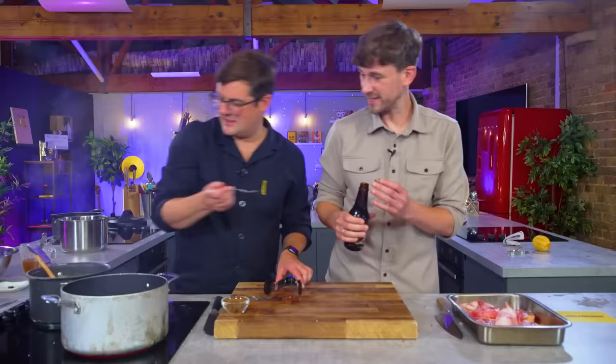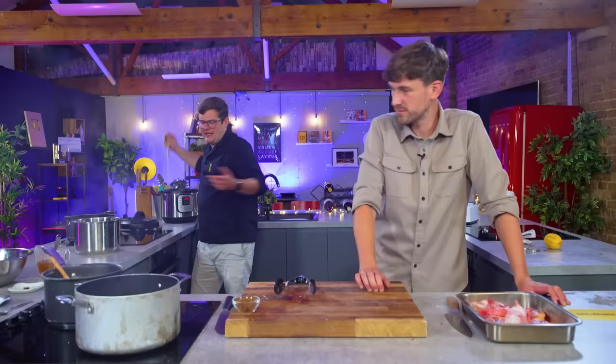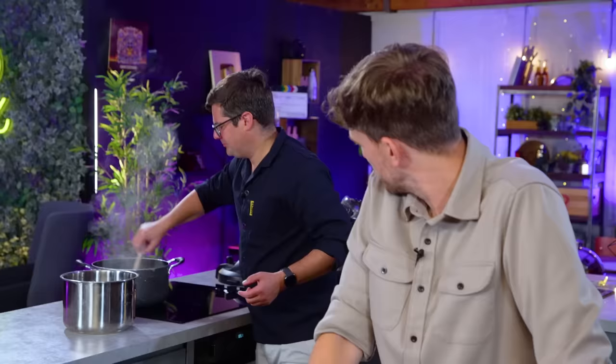That is molasses, isn't it? In terms of texture and colour. Absolutely delicious. It reminds me of treacle, but it is, yeah, molasses. It's like a caramelised, very earthy, bitter, sweet. It's bittersweet.